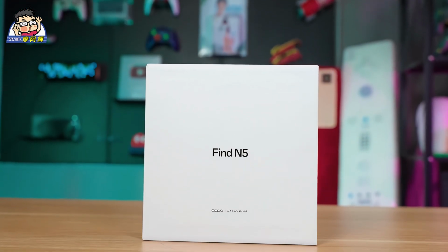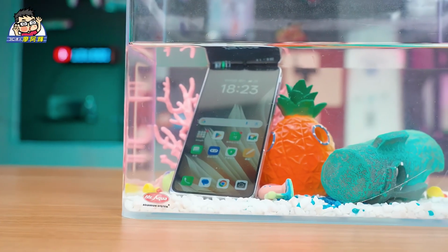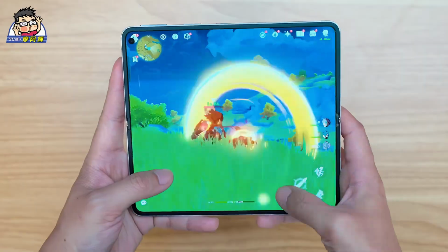Longtime viewers should know, Ahoy has definitely been a fan of foldable smartphones for many years. Today, I'm introducing a new device to everyone. It's truly impressive. It's the latest OPPO Find N5 foldable phone. It has better performance, better water resistance, a larger screen, and it's even lighter and thinner.